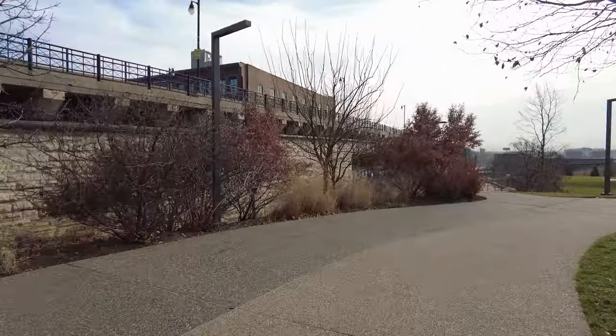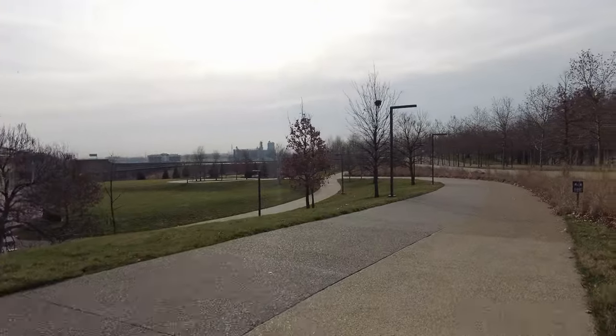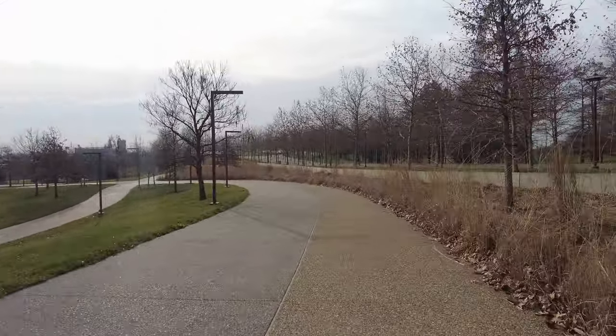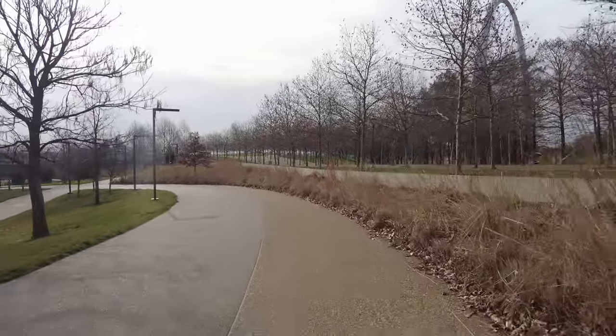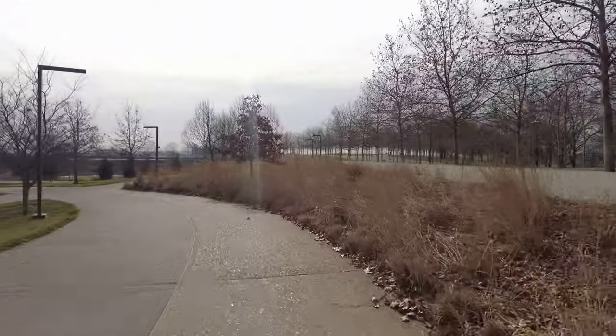But today we're going to be trying to find the Mural Mile. It's about, I don't know if it's more than a mile, but could be anywhere between 1 to 2 miles long, a mural of graffiti art.